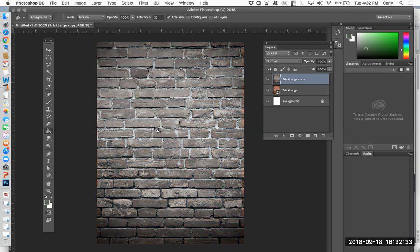Anyone want me to do that again? I'll be happy to do that whole process again. Let's do it one more time. So step one, I have my brick wall placed and resized into my document. Now I'm going to hit Command J to duplicate, and that will be Control J if you're on a PC.